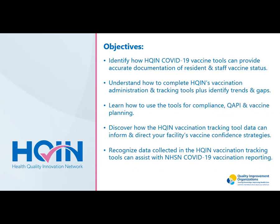We'll look at HQIN's vaccine administration and tracking tools, plus discuss using the data to identify trends and gaps in your vaccinations to date. We'll cover how these tools keep your documentation accurate, current, and compliant, while fitting right in with your QAPI program. They can also help you plan ahead for next vaccine doses. Because the tracking tool has built-in formulas and summary charts and graphs, you'll be able to see at a glance where you are in your vaccine journey and where you want to go. Using a data-driven approach helps you and your team strategize and develop effective game plans.